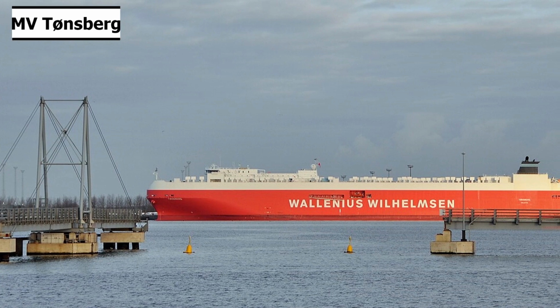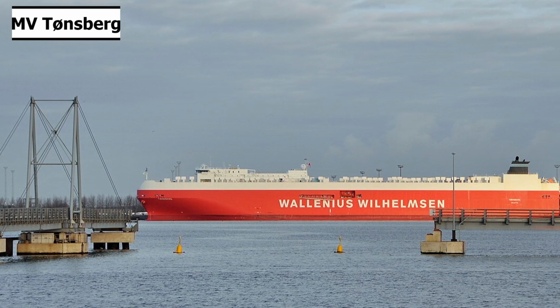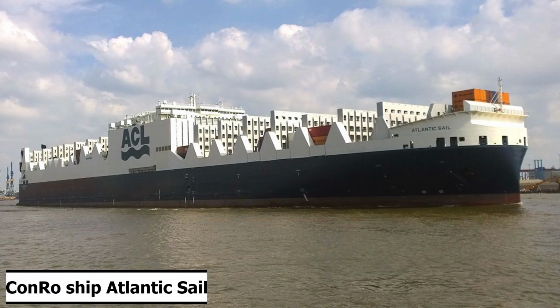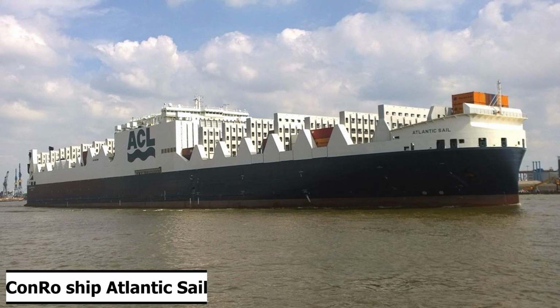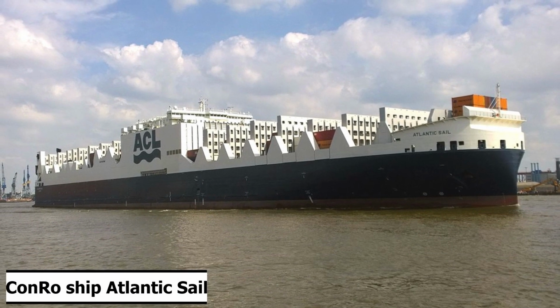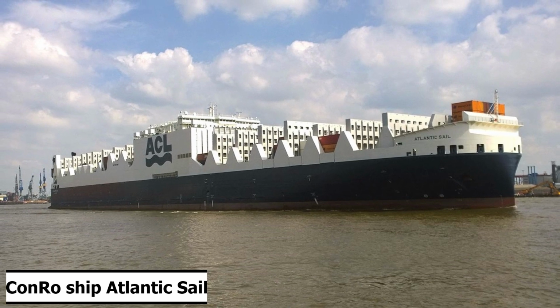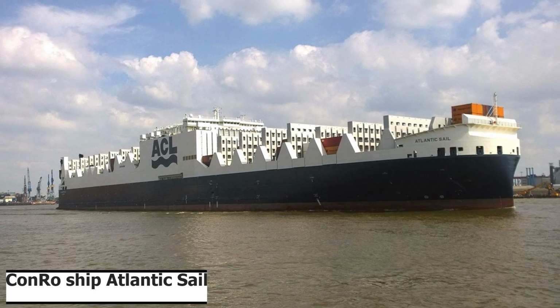Alright, let's look at the main types of RORO ships. There are 4 main types of RORO ship, all of them still being considered roll-on, roll-off type ships. The first is Conro or Ro-Con ship, which is a hybrid of a RORO and a container ship. This type of ship has a below-deck area for vehicle storage while stacking containerized freight onto the top decks.